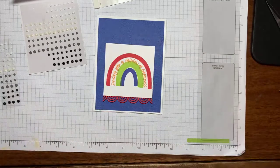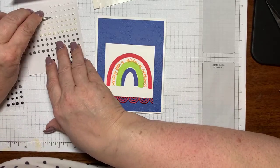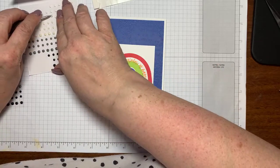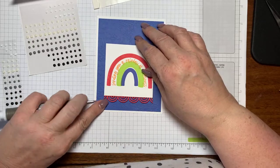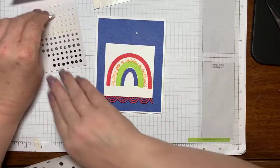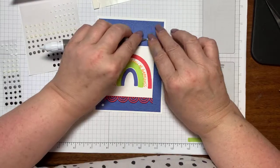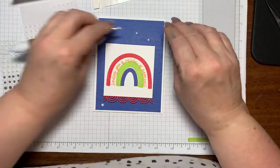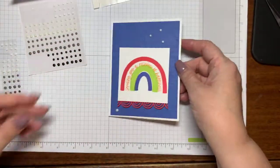How about that? And then let's finish this little beauty off with our Take Your Pick tool and some of these really pretty white matte dots. Whoops, come on now. We also have die cuts with clouds, and they're so fun to play with. That's all I can say. I love them. As you can tell, they make me smile and laugh, right? So they're really cute. And there, it's a super cute card.